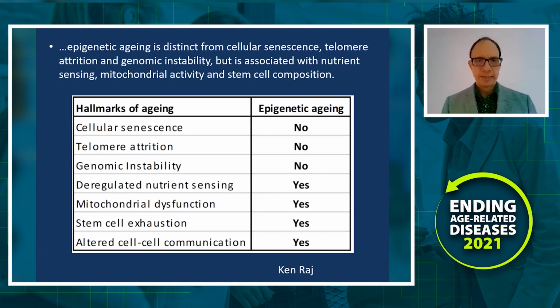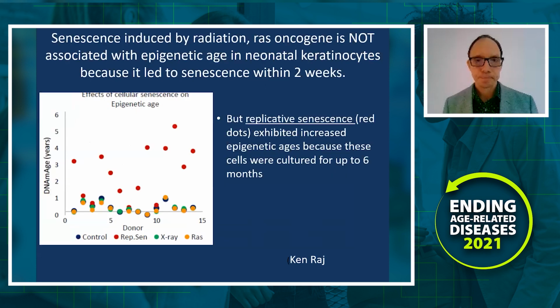So what Ken has shown is that several hallmarks of aging do not seem to relate to epigenetic clocks. For example, cellular senescence, telomere attrition, genomic instability do not seem to relate to epigenetic aging. Conversely, deregulated nutrient sensing, mitochondrial dysfunction, stem cell exhaustion, and altered cell-cell communications seem to relate to epigenetic aging. And I will show you some details of these experiments that corroborate these claims. I'll start out with cellular senescence. There are many different ways of inducing cellular senescence. We probably looked at all of them.